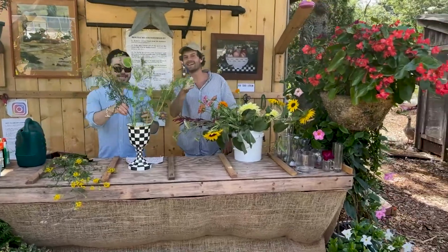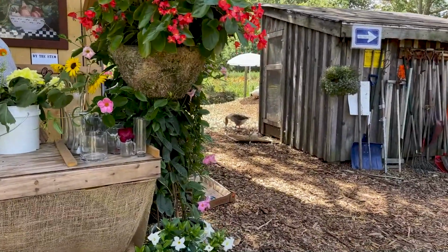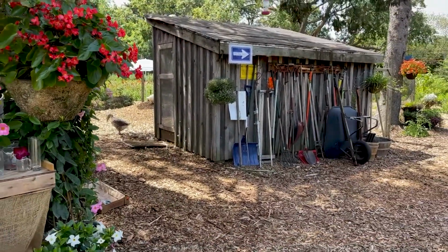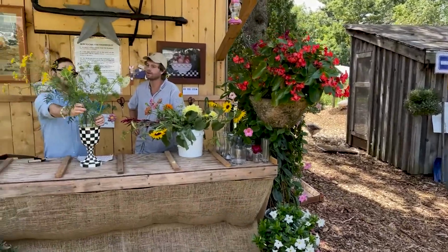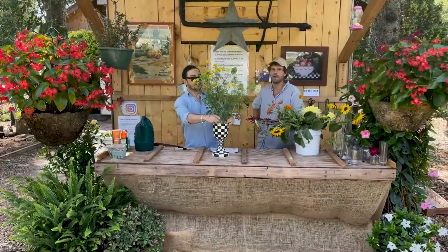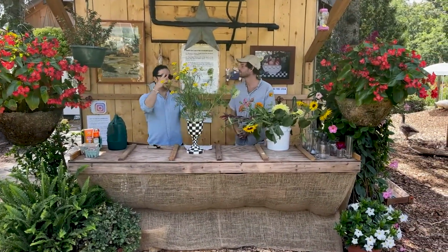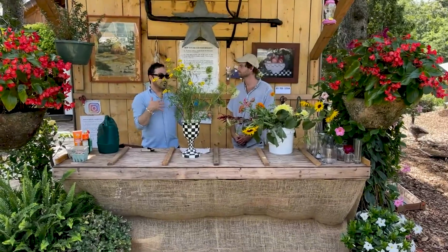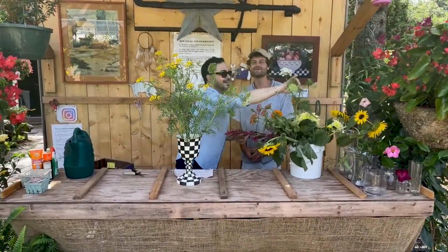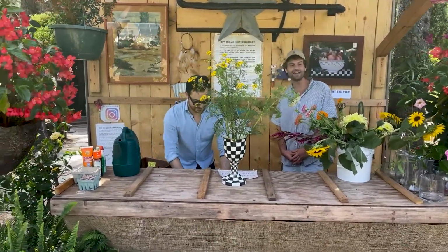Much more my speed. You hear that, everyone? And it really is just about making something feel really organic and beautiful. That's part of what I love the most about wildflowers: they're just so organic, and they lend themselves to a more free-spirited arrangement. Well, this place is pretty free-spirited. And it's pretty organic, too.